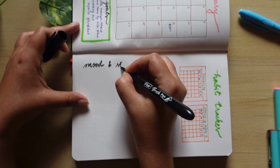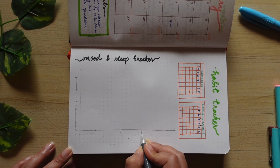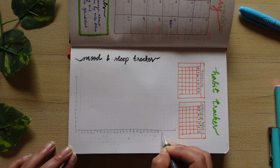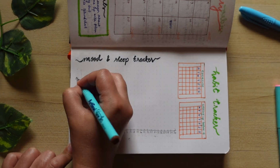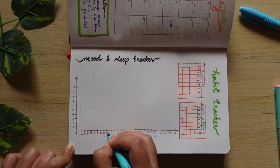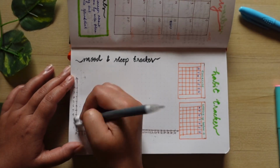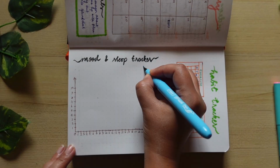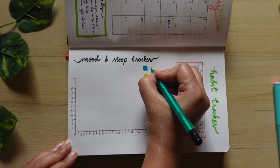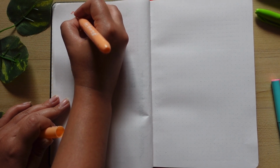Okay, the next one is my mood and sleep tracker. Now, with the little amount of sleep I'm getting, my mood is obviously all over the place, which is why I didn't realize that I should have taken an entire page for tracking my mood. And I ended up making this very bad looking whatever graph it is. And then I went on to write down with pen and realizing that now nothing can be done, and I will just change it the next month. I'm using the blue color for my mood and the yellow color for my sleep to see if there is any correlation between the two.